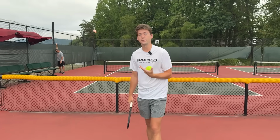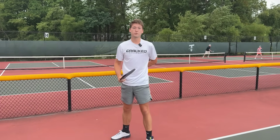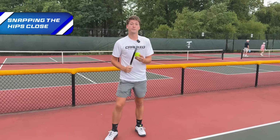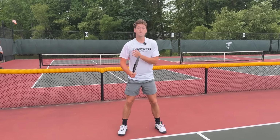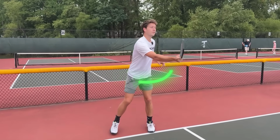But a lot of people are confused on the actual best way to do that. The transition of your body's weight into your serve actually comes through the hips. It occurs when we do something called snapping our hips closed when we make contact. So if I were to stand still, chest forward, and hit a serve like this, I'm using all of my arm right now to create all the power because I'm not transitioning my body's weight with my hips.